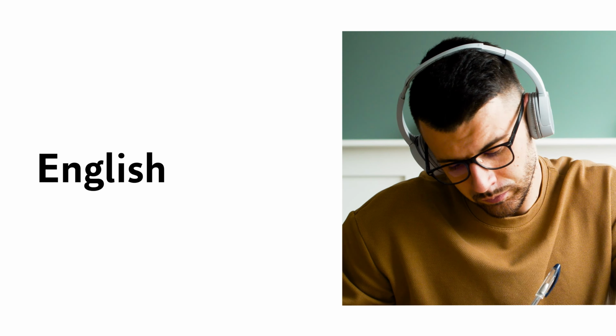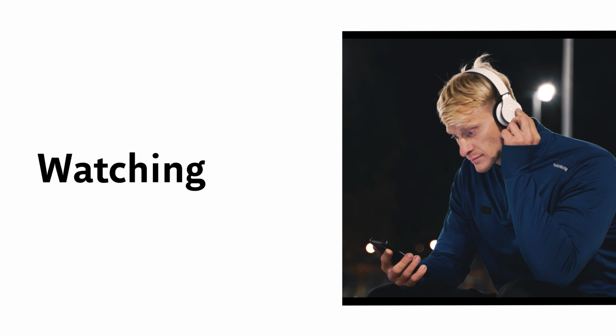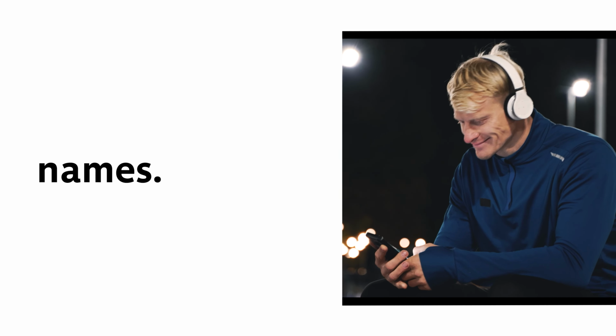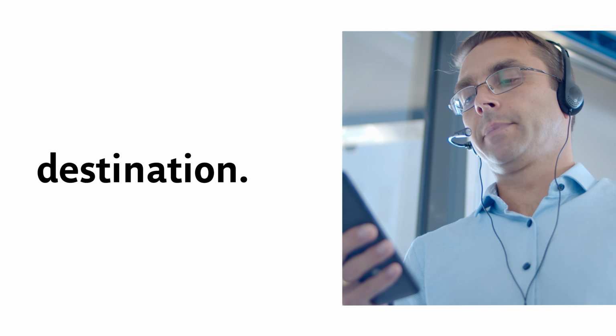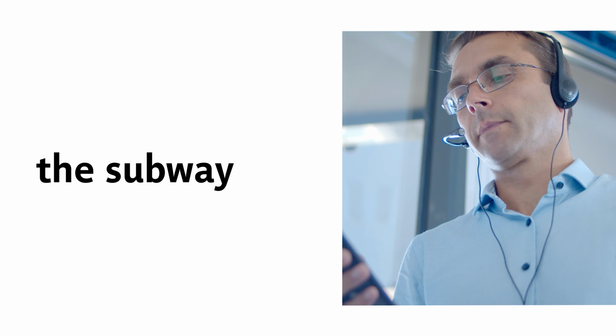Sometimes I review my English vocabulary. 3. Watching the stops. I pay attention to the station names. I get ready to exit when my stop is coming up. Arriving at my destination. Finally, I arrive at my stop and exit the subway.